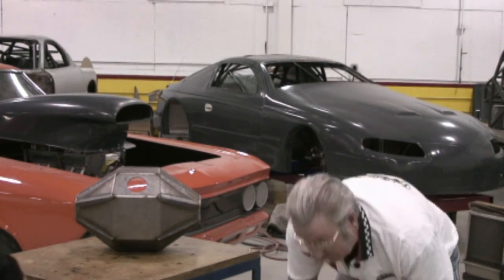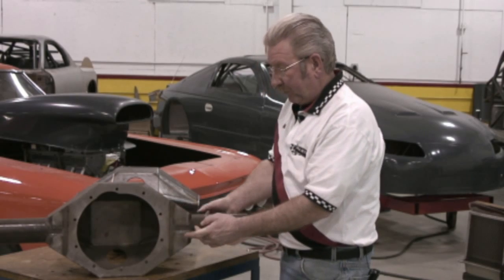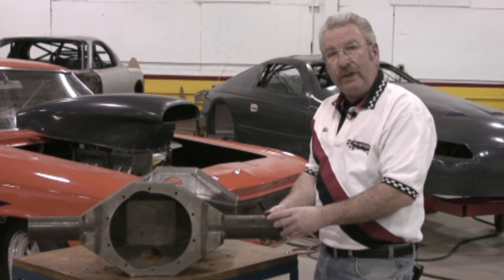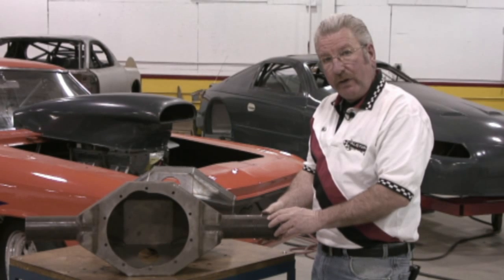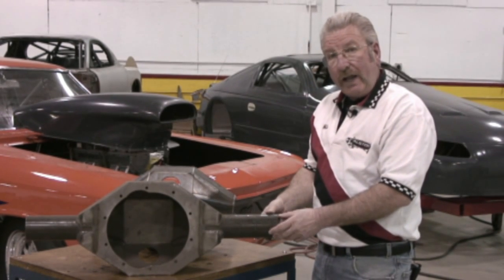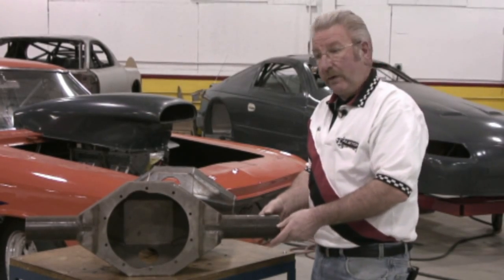Here's the second stage of this housing. It's got the internal gussets and the external gussets put in. It's got the tubing. This particular one uses 3-inch .188 wall DOM tubing. We also build a race-only version that uses 3.5-inch tube .188 wall chromoly. It'll take up to 3,000 horsepower.